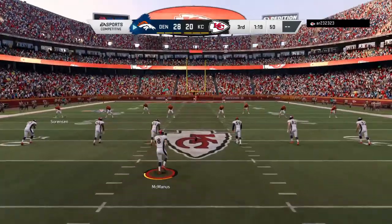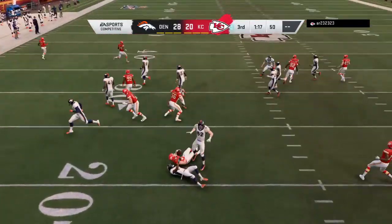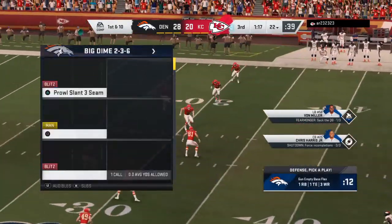After the roughing penalty on the PAT, they'll kick off from 15 yards further upfield. Short kick, one of the up men takes it down. And he'll get it up past the 20 to the 22-yard line, at their own 22-yard line.